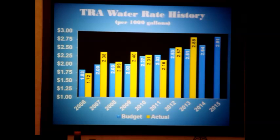Well, obviously, we can't go back and back bill our citizens for the water that they used last year. So we have to set our rate based on what TRA has projected. And then, the following May, we find out if it was right or wrong. Typically, what we have seen for the last few years is they have been under projecting the cost. You can see there in 2006, they told us it was going to cost $1.83. It only cost $1.72, so we had a little liberty that year.